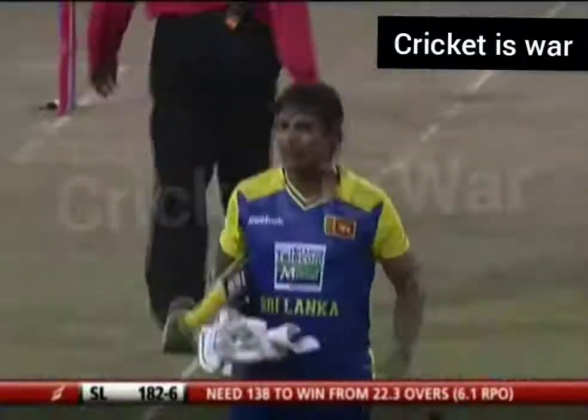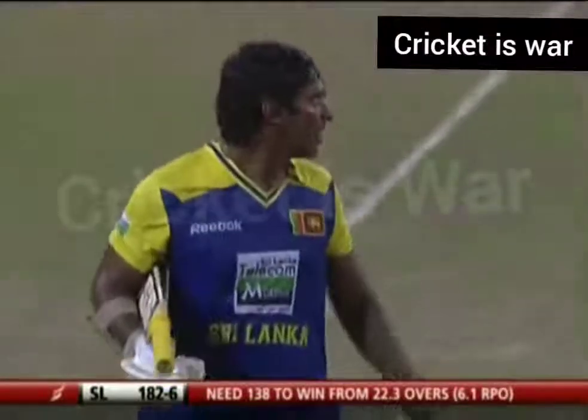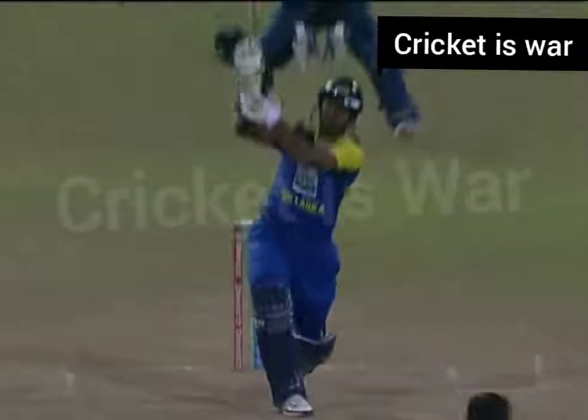Now, this is weird. I've never seen anything like this. He was waiting to see if he got a reprieve. Was that a no ball? Was that a no ball on height? But he's walking. It wasn't. It was well below the waist.